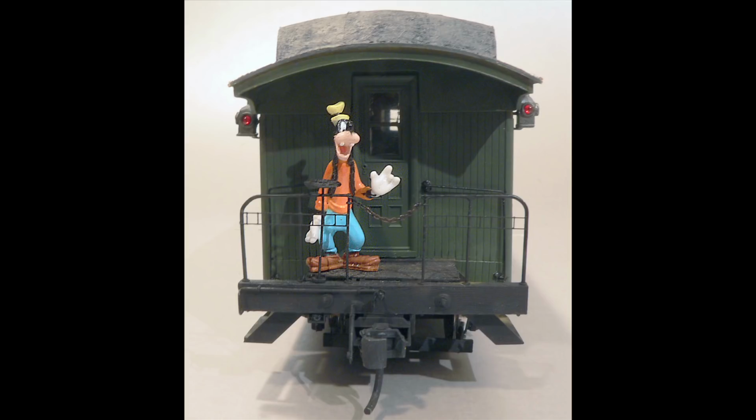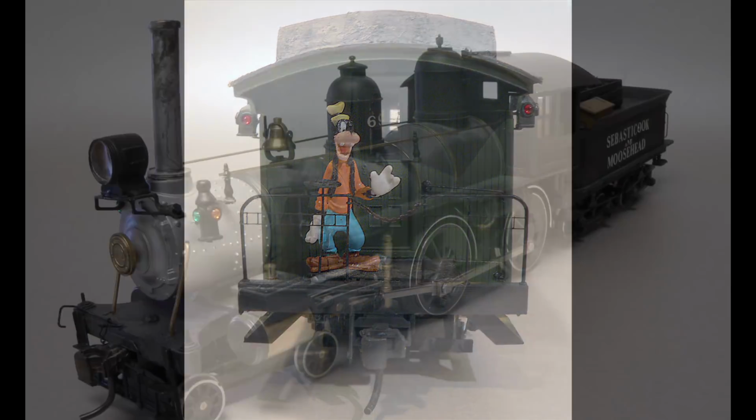But check out that door frame, the rounded door frame. I know. That makes it look really authentic. It's just, and it's all built out of strip styrene.